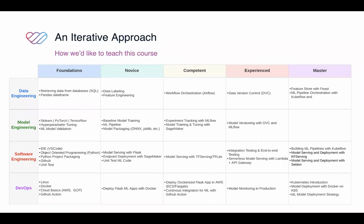Right? Most of the online tutorials I've seen are basically at this level. But after you get comfortable with the entire process, I think it's time to move on to the more competent level. You probably want to automate the work, a workflow orchestration of your data pipelines, right? You start to do experimentation tracking, which means you want to learn how to deploy MLflow, either in Databricks or on your local containers. You're going to do large-scale model training and tuning using SageMaker or similar tools. And then on the model serving side, working with TF Serving or KF Serving.